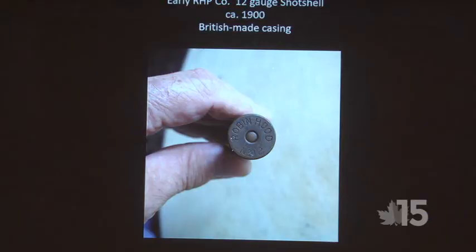Now this is an early Robin Hood Powder Company 12-gauge shot shell. Remember I said that early on all they did was make powder, okay? So what they did is they bought the casing from England, and they had it stamped and everything. Now one of the ways you can tell these really early ones, if you're interested in collecting these things, is if you'll notice underneath the Robin Hood there is nothing. The American made ones had an arrow. Okay? So if you have a collection of these or have any interest, that's one of the ways you can tell. These early shot shells that came from Britain were 10 gauge and 12 gauge, no 20 gauge.